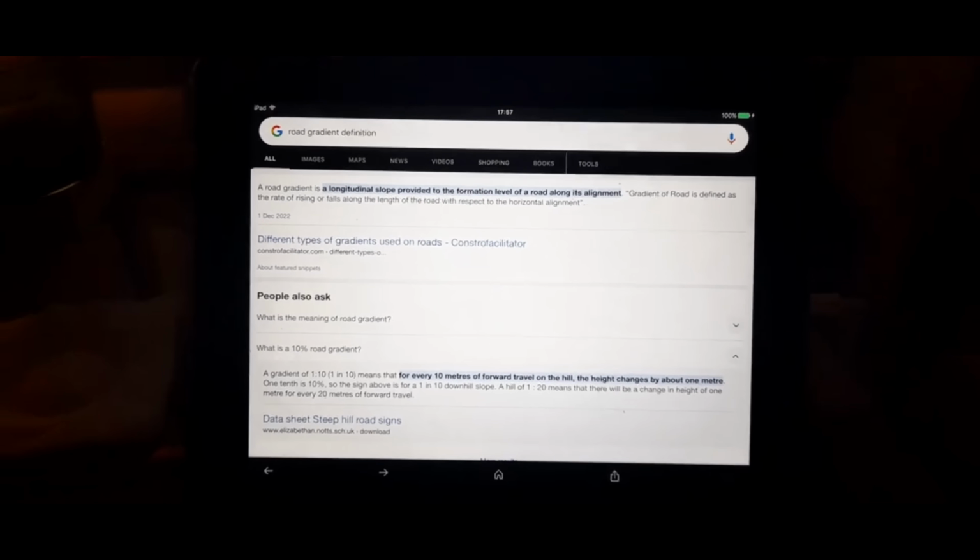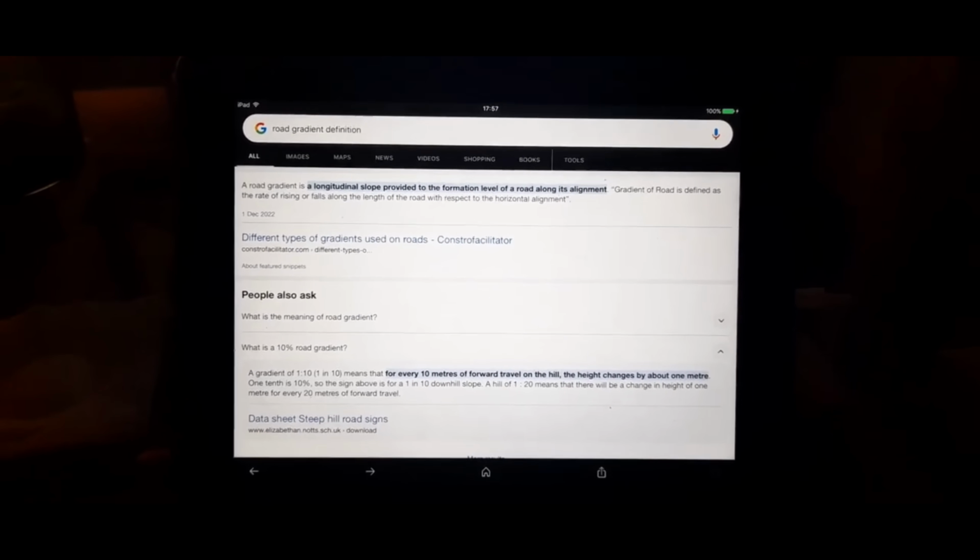Right, so today I'd like to talk about road gradients. Why? What have road gradients got to do with the shape of the Earth?